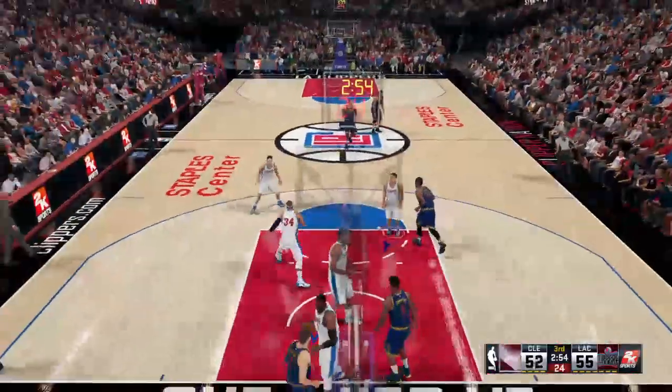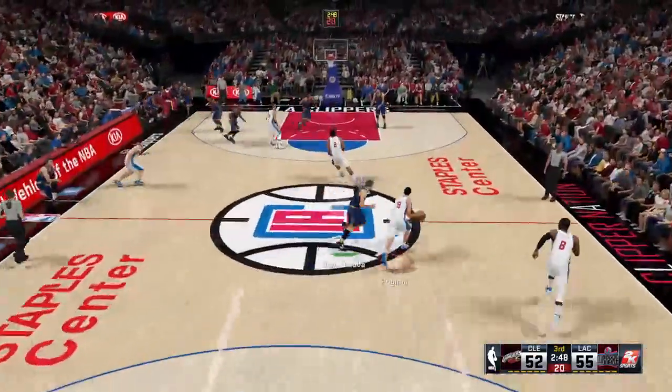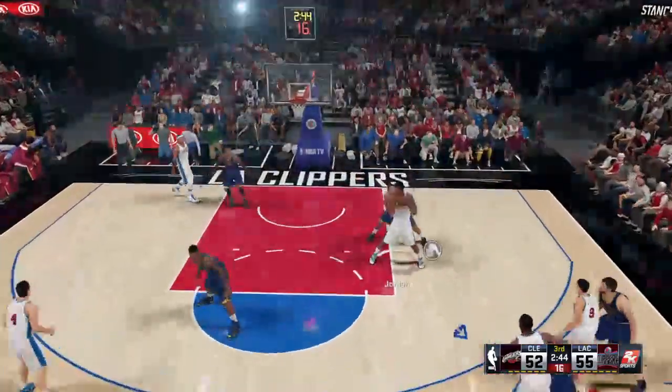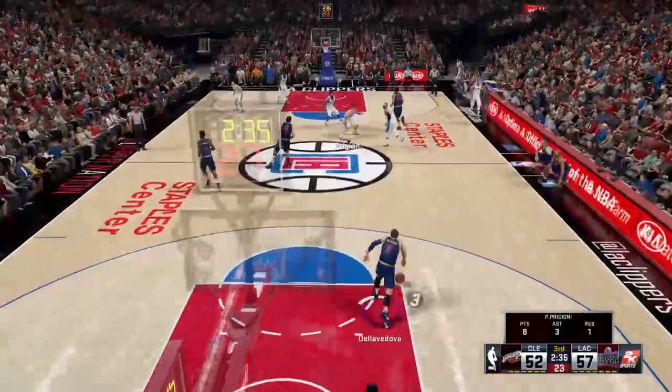Good on that shot, and with that, the Los Angeles lead is cut down now to just 3 on the bucket from Dellavedova. LA's gone 2 of 5 with the three-point shot since coming out of the break. Green dishes to Jordan. Here's Prigioni, and it's good. Assisting on the play was Jordan. Prigioni's got 8 points here in this quarter.